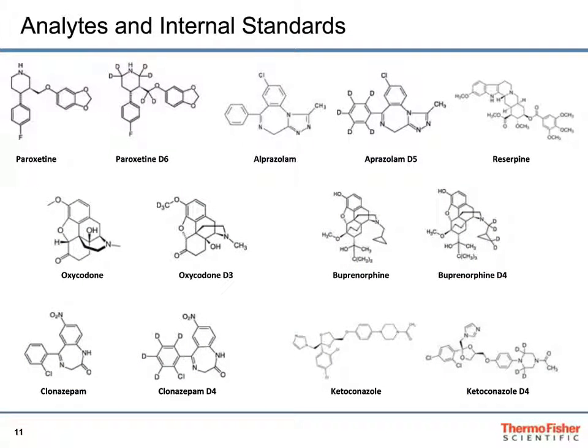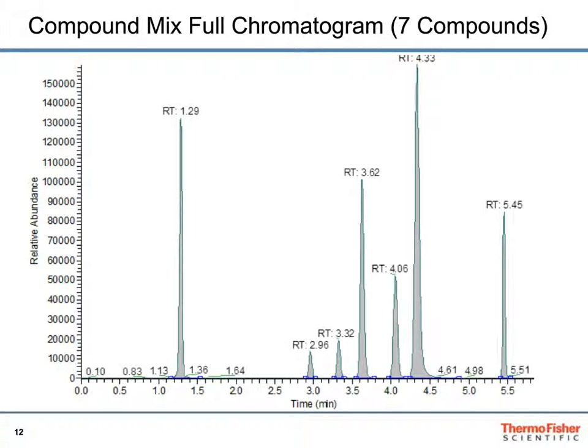Here we see the analytes that we analyzed for this experiment. 6 out of the 7 have deuterated internal standards, and we tried to select a range of compounds that had varying chemical structures, different retention times, and different molecular weights. Again, our samples were analyzed in replicates of n equals 6. Here we see a representative chromatogram containing all 7 compounds. See that we have a nice spread across our retention time, ranging from 1.2 minutes all the way to about 5.5. See that all of our compounds are chromatographically resolved, and we have excellent peak shape for all of our components.